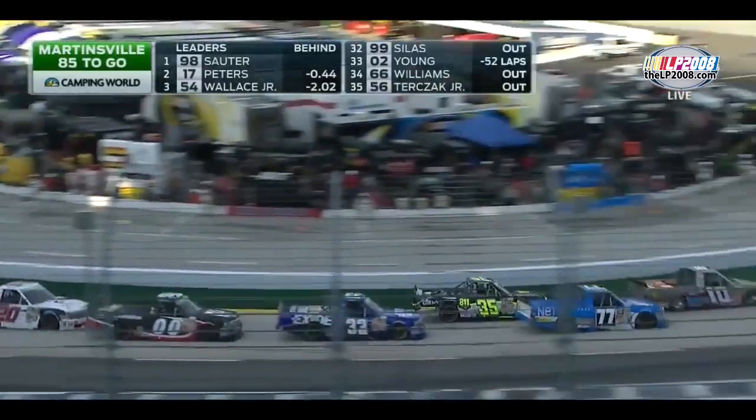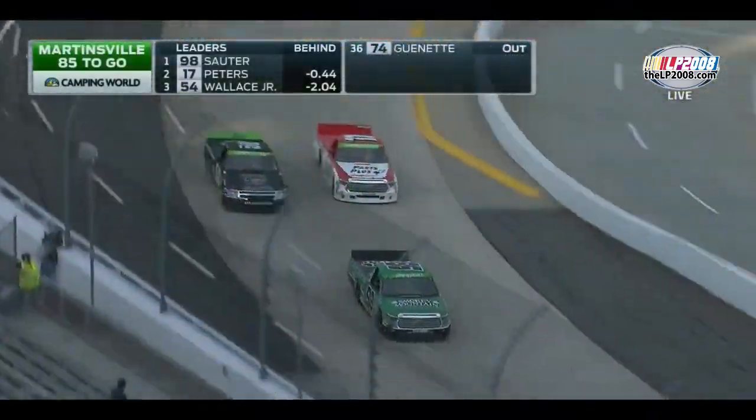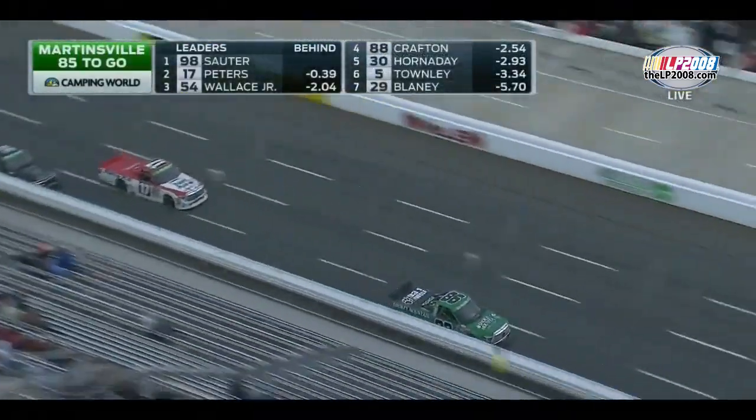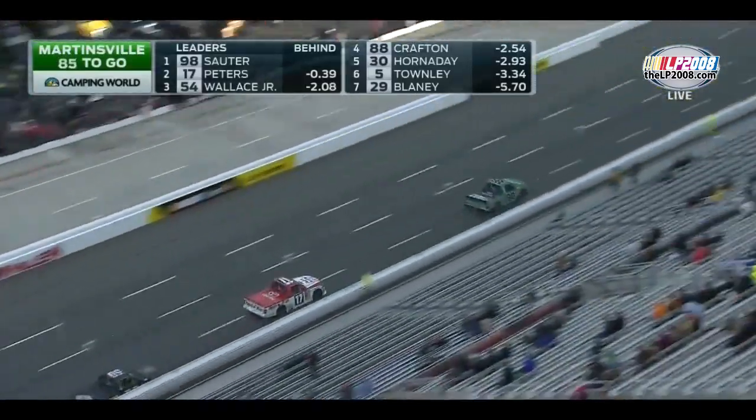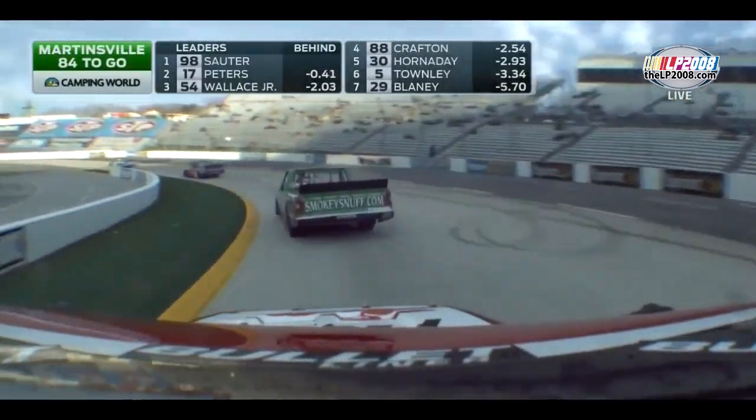Johnny Sauter in the 98 continues to work by the slower lap traffic, and what that has done, it's enabled the 17 to close the gap. Now the 17 will remember how Johnny Sauter got by him. Will he use the same tactics?